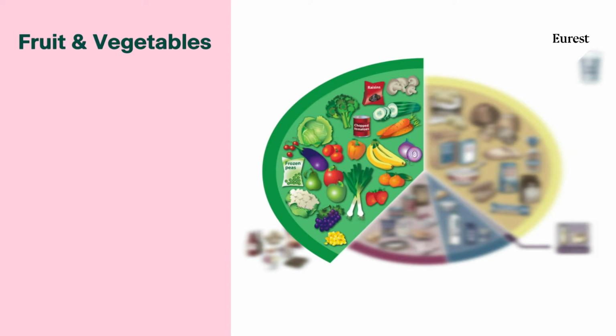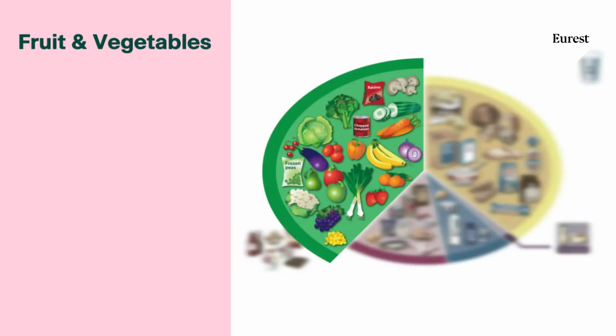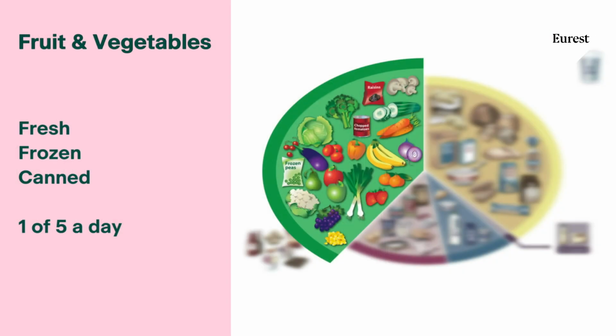Fruit and vegetables should make up at least one third of our diets, and we should be aiming to eat at least five portions of fruits and vegetables each day. Unfortunately, as a population, we're not doing too well at meeting this recommendation. On average, we eat less than three portions of fruit and vegetables each day. It's not only fresh fruits and vegetables that contribute towards your five a day. Frozen, canned, dried, juices and smoothies all count too. So what counts as one of your five a day? Well, for fresh, frozen and canned fruits and vegetables, the portion size is 80 grams. This is roughly the same amount that can fit in the palm of your hand.